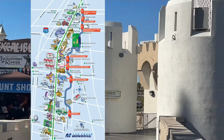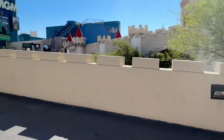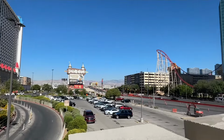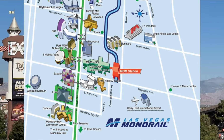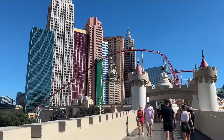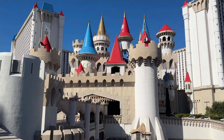If you're not familiar, Excalibur is located right here towards the bottom of the Strip. Now this side of the Strip is mostly all MGM themed casinos. You've got the Luxor, you've got New York, MGM is over here, Park MGM. So there's a lot to do, and it's also all walking distance from one another. Plus they have a free tram that takes you up and down the Strip. But for now, let's go ahead and go into Excalibur because this medieval castle is one of the most recognizable things on the Strip. So let's go ahead and go inside.